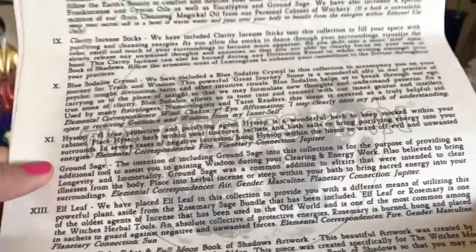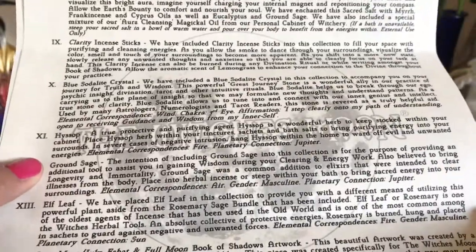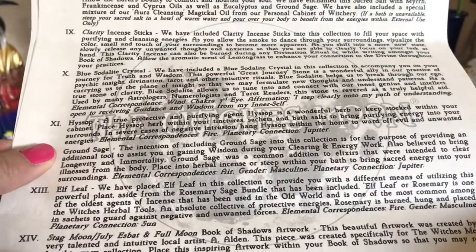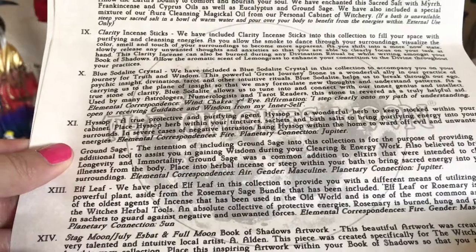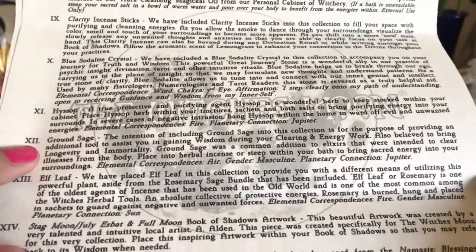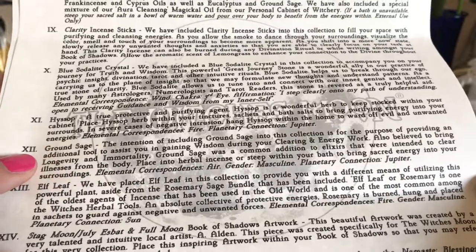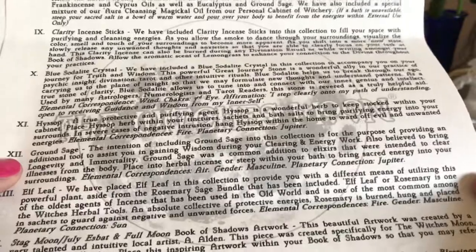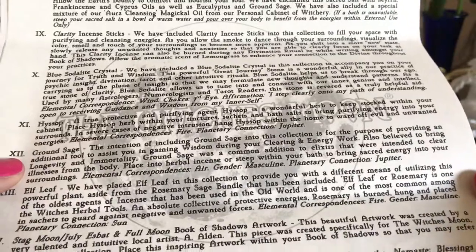This month we were given 3 herbs to use. So we have hyssop, which is a true protective and purifying agent. It's a wonderful herb to keep stocked within your cabinet. Talks about how you can use it. It also has ground sage. The intention of including ground sage in this collection is for the purpose of providing an additional tool to assist you in gaining wisdom during your clearing and energy work.